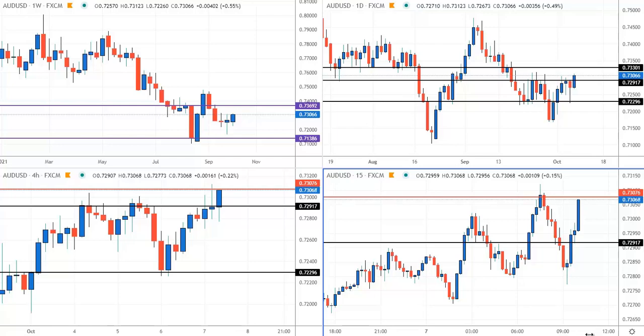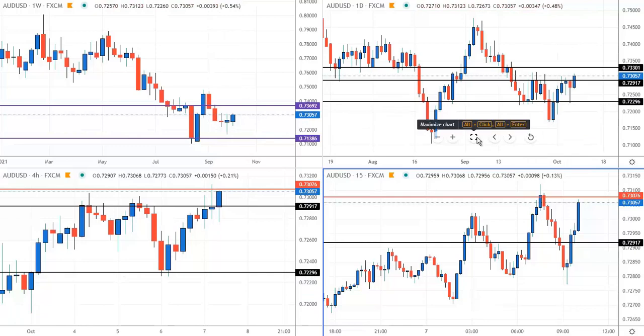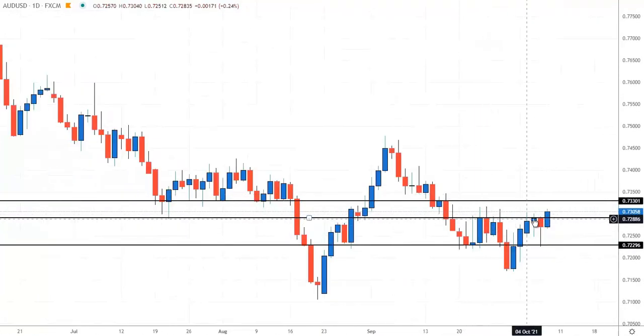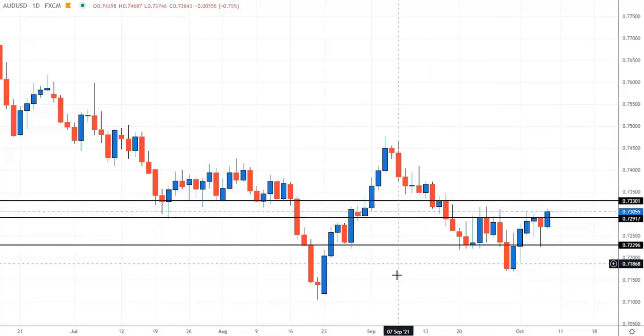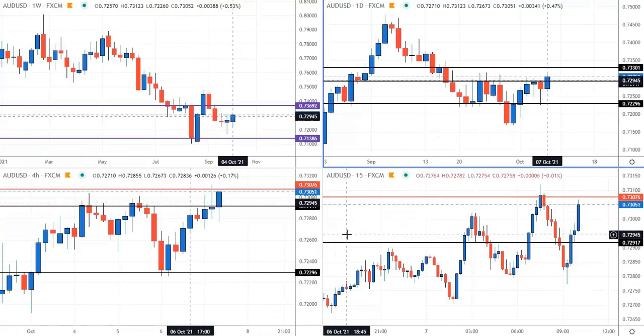Hey folks, just hit the record button here. This is a potential short trade setting up on the Australia-US dollar pair on October the 7th, 2021. And we're on our daily chart. What's happening here is that we have come down and we're hitting some resistance here. See these wicks in here? There's 4-hour levels in here. So when you drill down to your smaller time frames, you can find other patterns embedded in there that can help you pick out these trades.